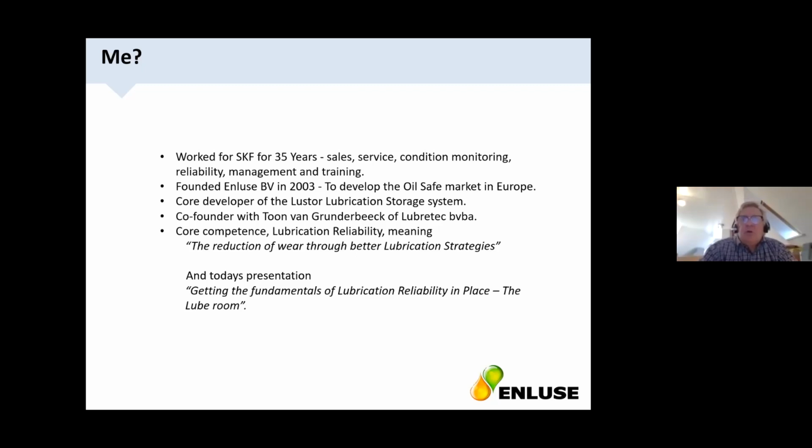I'm also a core developer of the Lustor lubrication storage and conditioning system. This system was sold a few years ago to Oil Safe, so it's now an Oil Safe product. I'm also a co-founder with Ton van Grundebeek of the organization called Lubritech, based out of Belgium. There we supply a lot of lubrication systems and lube rooms directly to industry.